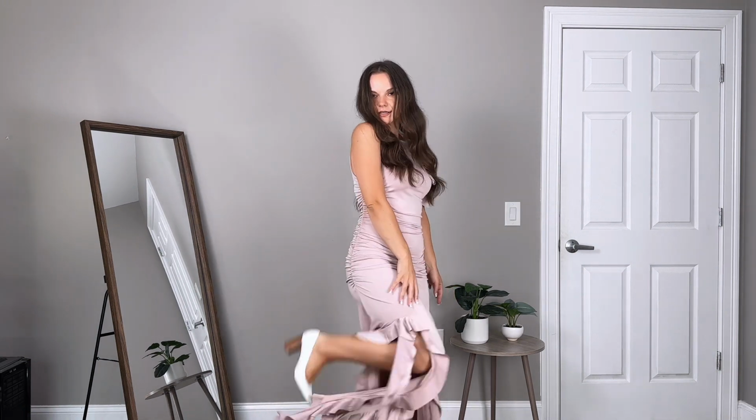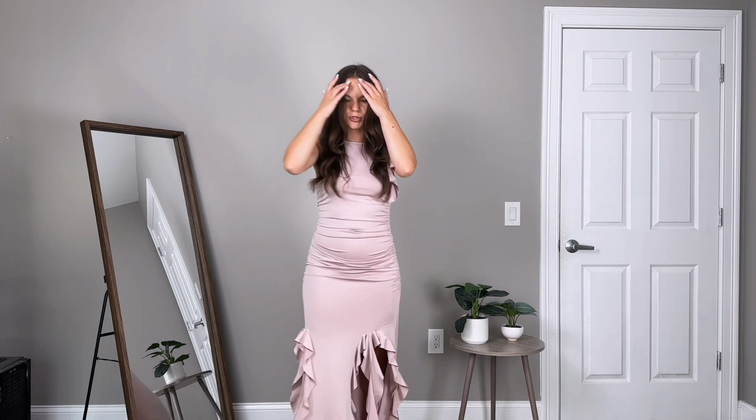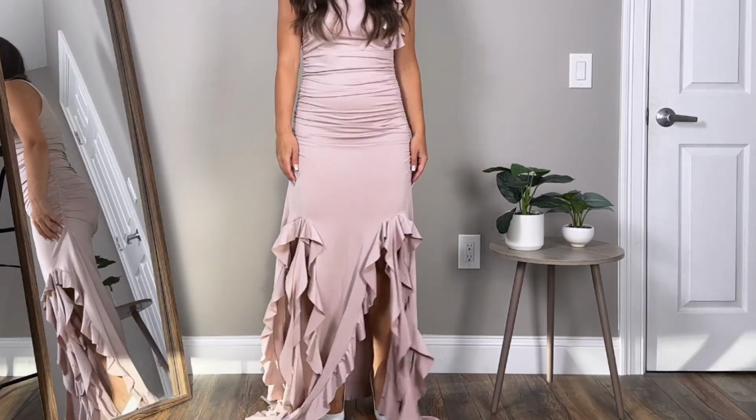Okay, so far I'm loving the look. I probably could have sized down a little bit, but I like a more looser feel. So like I said, I'm in between sizes, so I go for a medium. So this is how it looks. It is super cute. I would wear probably even higher heels. This is how it looks from the bottom.